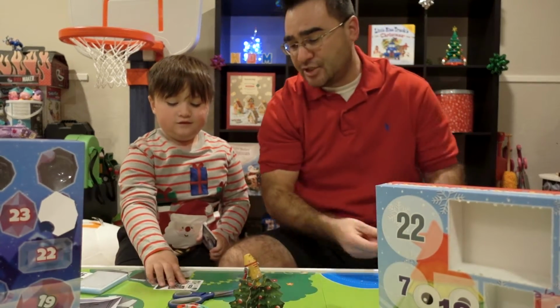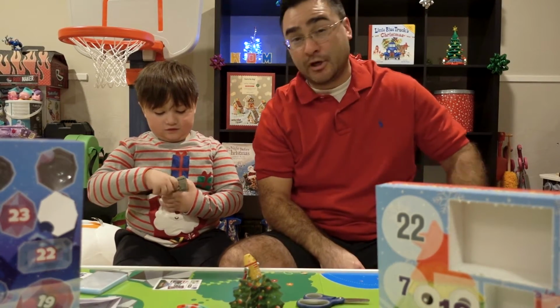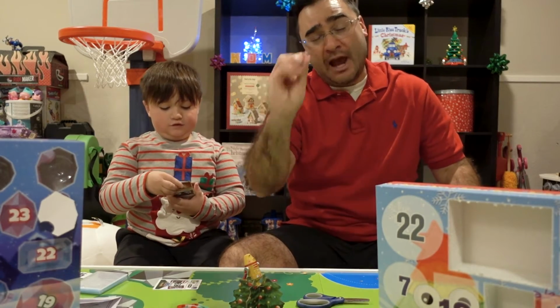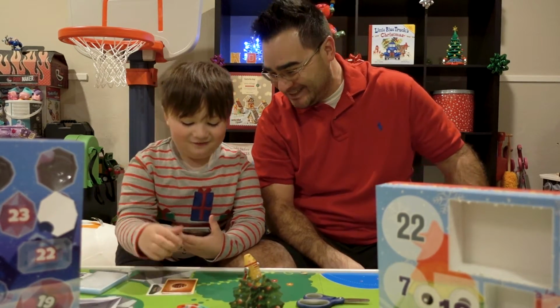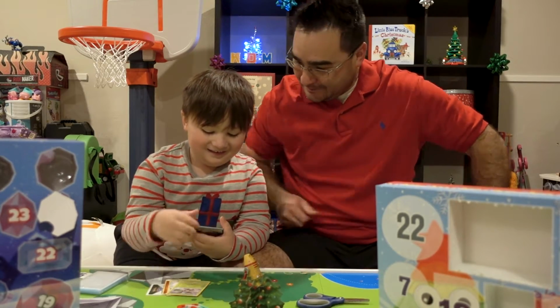There it is. Kai just ripped it open, and we are going to see what we get. And we're going to do it Pokemon Thursday style, where we open it up, count 4 cards at the top, and save the rare one for last. The last card. Here we go.